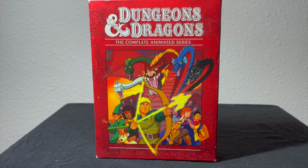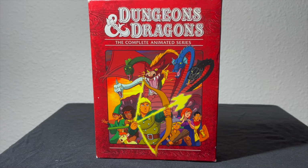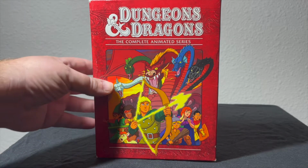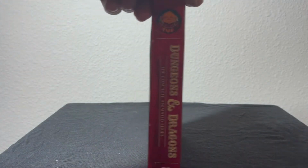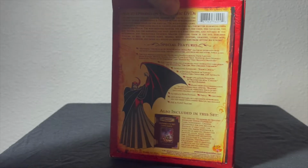I wanted to show this set, A, because it might be very hard to find now, and B, if you have deep pockets and you're a fan, you might want to know, is it worth picking up this version as opposed to the cheaper version? That really is going to depend on your passion for the show and the source material. We'll take a look at all the sides here.